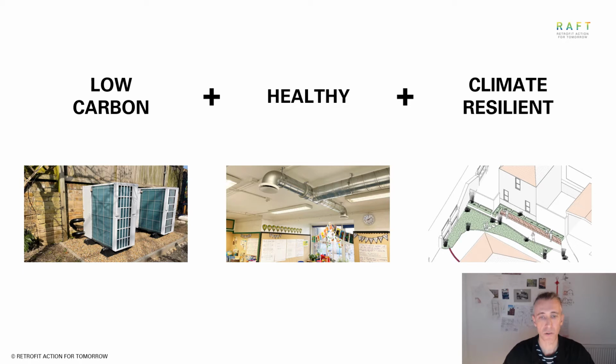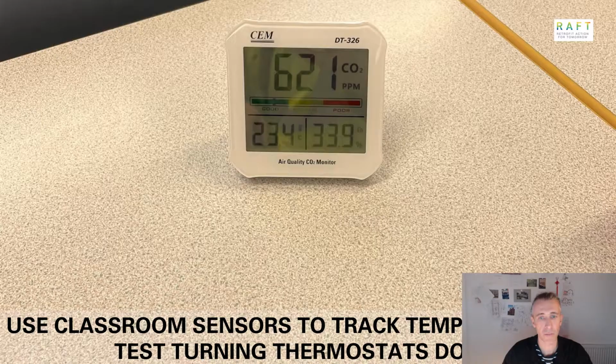And then finally, we want to help schools become climate resilient. And the two great risks are overheating and flood risk. And so here there's an image of a small rain garden, a sustainable urban drainage scheme, where we will put some planting and trees, and we'll be collecting rainwater that falls on this particular school. At the same time, it will actually cool down the environment and the playground.